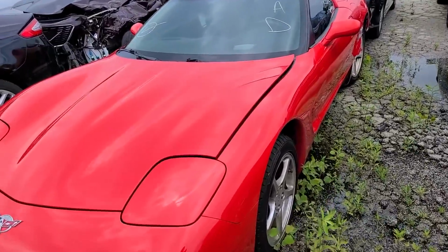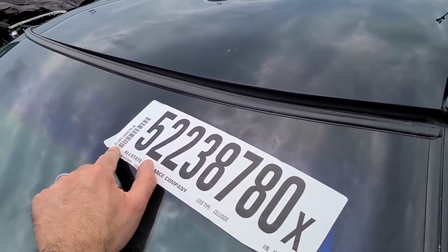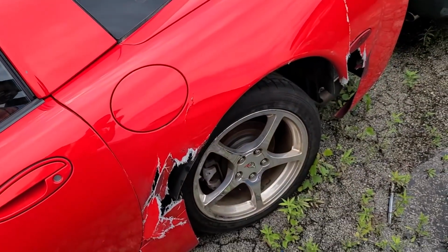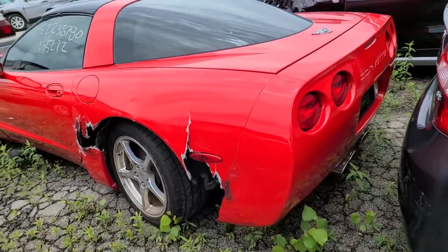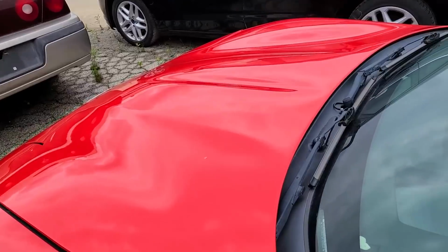C8 Corvette. What year is this guy? I had a 99, the Eco Vet. This is a 2003, 105,000 miles. Decent damage back here. It's gonna need some subframe work. And who knows what else. Borla exhaust. Let's see. We got anything under the hood here? Please be a blower, please.